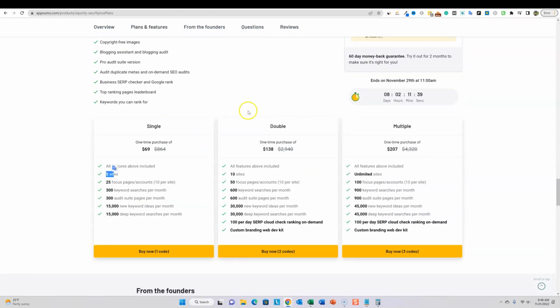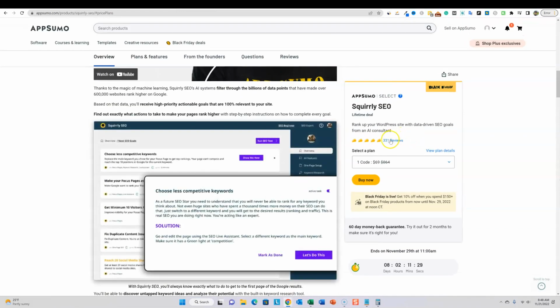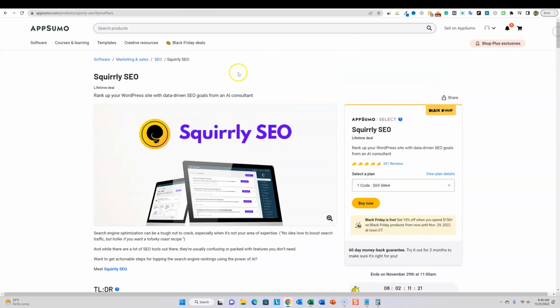So I probably would pick up tier 1 for this one. If you're really heavy into this and you've already used the tool and you really, really like it, go pick up the unlimited sites right here. And then this can be your SEO tool of choice, right? So definitely this is really, really good. 331 reviews, and it looks like it's at about a 4.8 as well. I know a large portion of the audience that watches LearnWire are SEO people and bloggers. This is a tool right up your alley. So I would go pick up Squirrel SEO.